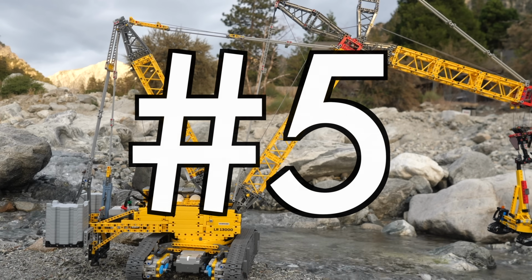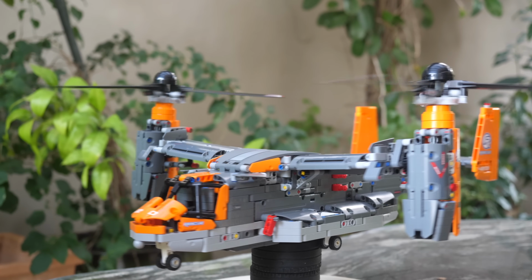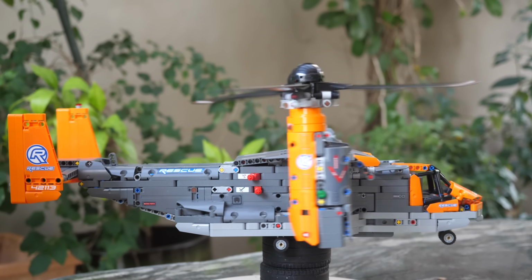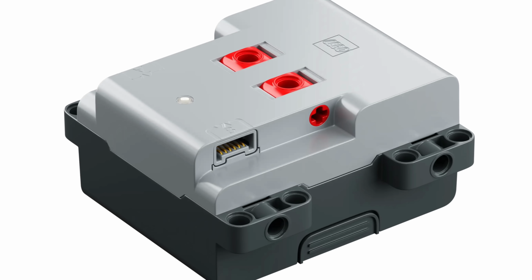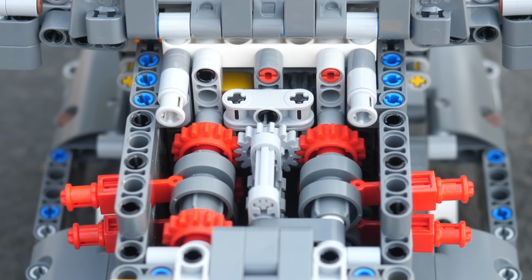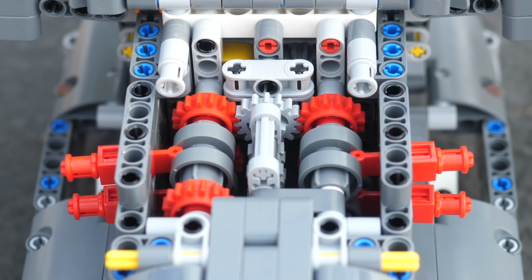Here we have the legendary Bell Boeing V22 Osprey set number 4113. This set is absolutely incredible. It introduced the basic powered-up battery box for the first time ever, which allowed a motor to spin indefinitely after you turn it on without ever needing to use your phone, making it perfect for models that have a single motor with a gearbox to control the different functions.